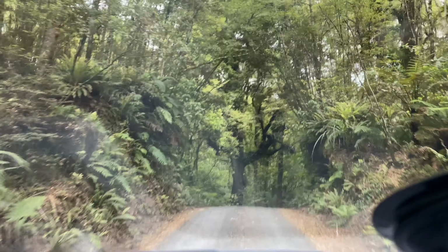There's this great big tree. She was a big bloody tree in its day, eh? Look at that. Look how old that thing is. It's this bit here on the left that sticks out like that to get you.